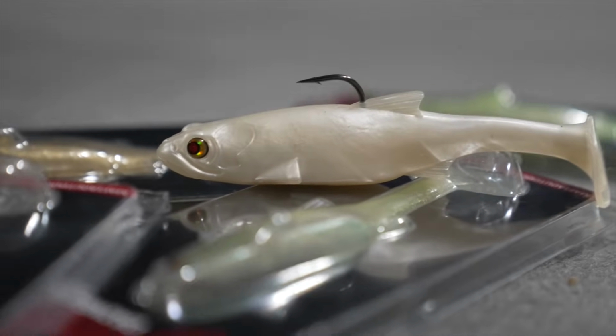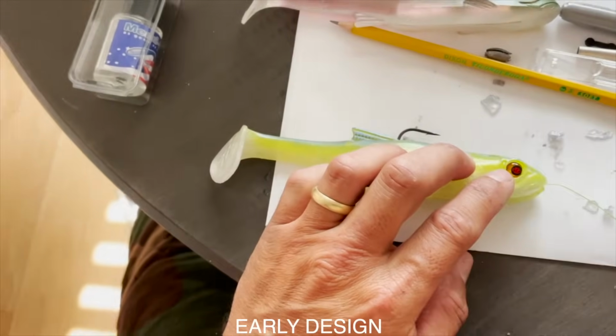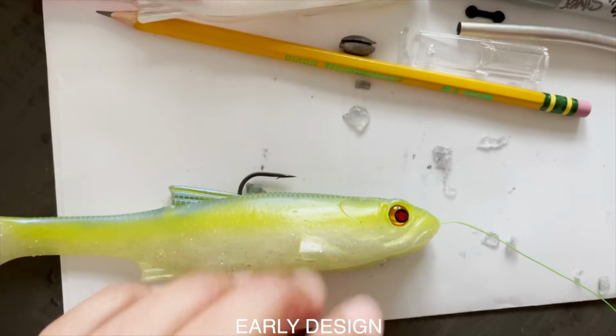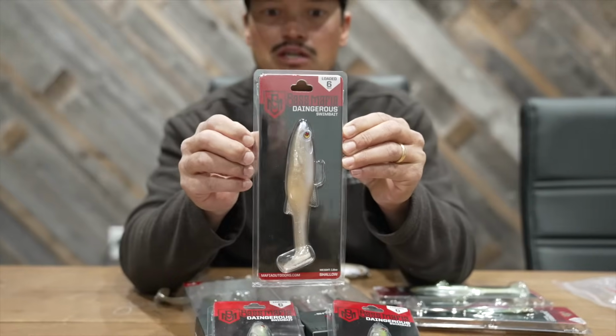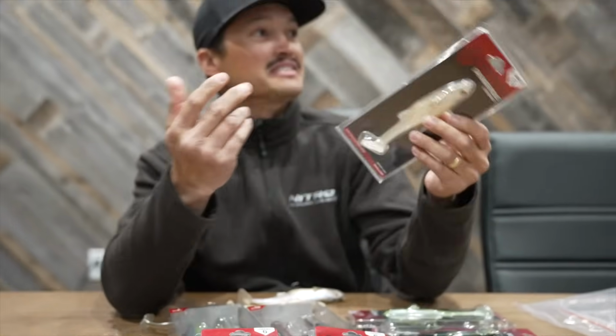It really is a unique swim bait category. I talked about inline swim baits. Yes, they have their purpose. Yes, they catch a bunch of bass, but with this line through top hook design, it truly is one of a kind, unique. Let me go ahead and pull, am I allowed to pull these out? I don't know, but I'm gonna open this anyways. I know a guy.